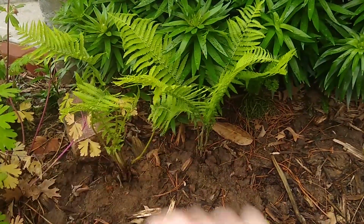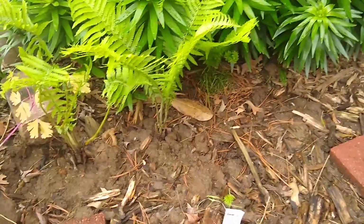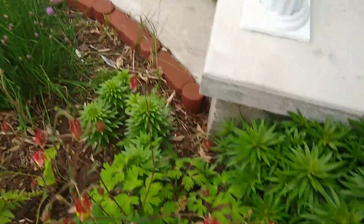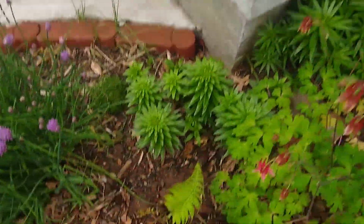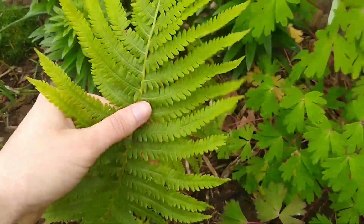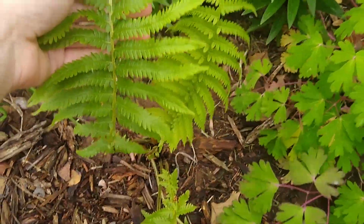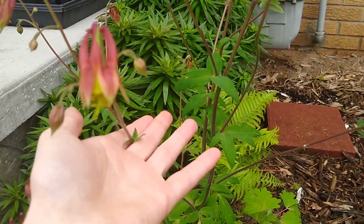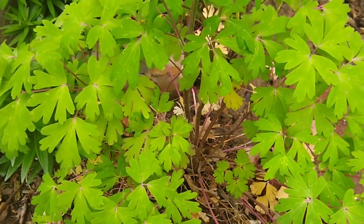These are new. Guys, I have ferns! Oh my goodness! So I've got like 4 little fern plants, and they seem to like it over here. This is another one. Oh my god, I love them. I love them so much. Look at that. Isn't that gorgeous? Yeah. It's my other columbine. Also doing fantastic.